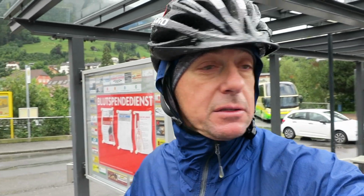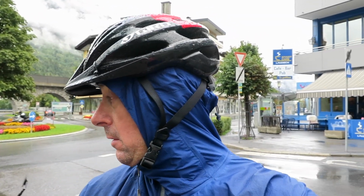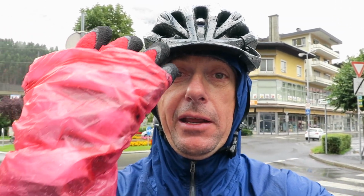So we've arrived into Landeck. It's a fairly busy town. Uneventful so far, the rain is slowly abating. Still cloudy, but thanks to these handy gloves here, we're staying dry. And we're heading on towards Fussen's, which might be our stop for the day. We'll see how we do. Stay tuned, more to come.